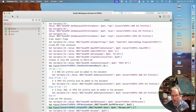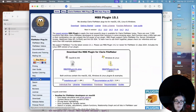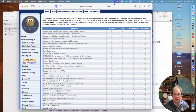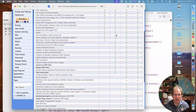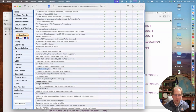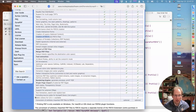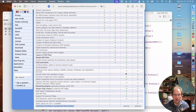So with DynaPDF, we have different levels. We have starter, light, and pro. I should show that. So DynaPDF has, where's the table here? So we have the different levels: starter, light, pro. And with light, you can create PDF-A files. Got it. But if you'd like to convert existing ones, you need the conversion function, which is an optional add-on here for the Pro version.